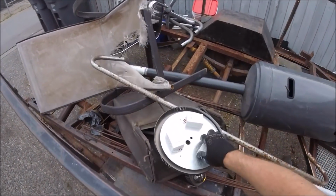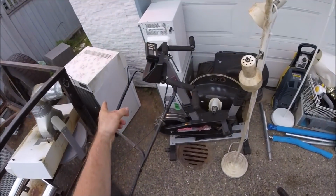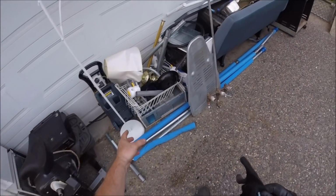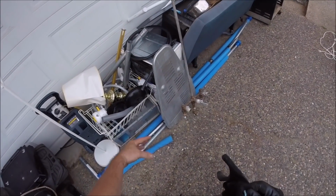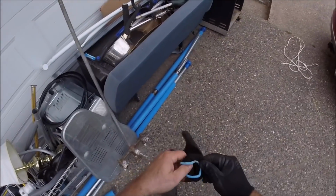Light for the ballast here. Lawnmower. This cooler. Two microwaves. This lamp. All this except the computer case. I got that later, you saw in the video. Everything I got after the video. I was happy to get them.